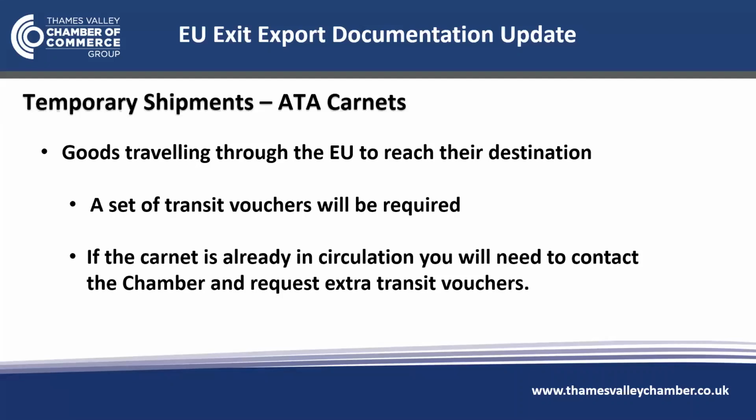But in relation to transit for a temporary shipment using an ATA Carnet, you will get transit vouchers to transit through Europe and then to come back. These Carnets last for a year. If you have a Carnet, you can do multiple visits to multiple places under a Carnet, as long as they're in the Carnet scheme.